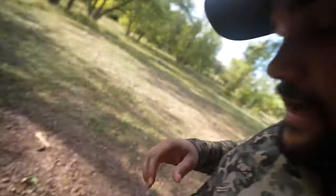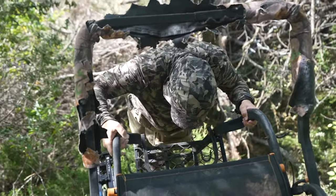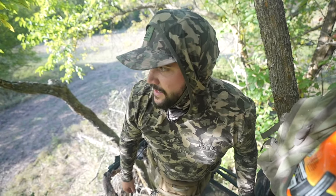So we're going to grab our gear. Got the old bucks pack on. Got the old camo, looking like a freaking ninja. We're hoping for the old 15-yard chip shot. Fingers crossed. Stay tuned. All right, boys, we're in the tree. It's game time.